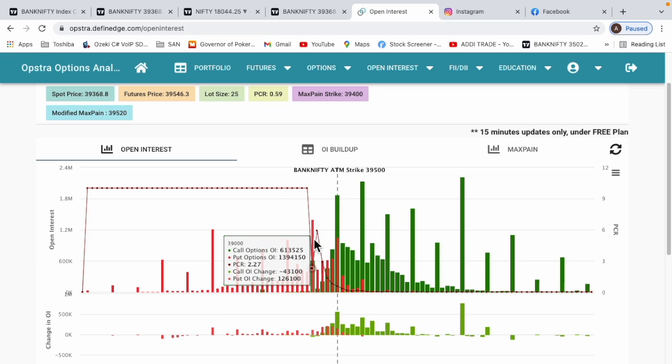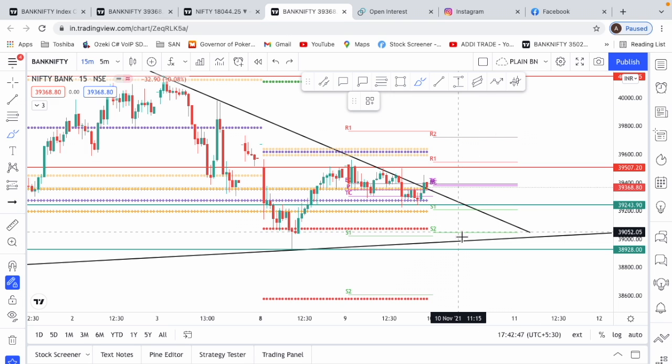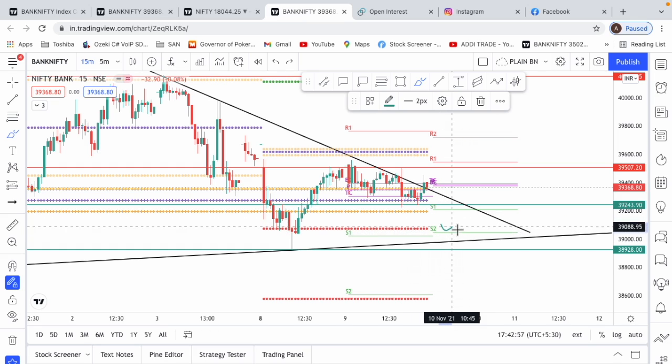39,000 would be difficult to break. So in case we come anywhere close to 39,000, right? 39,000 is coming over here close to the weekly S1 and the daily S2. If we come anywhere close to here, probably we might see a bounce, as there is a good support in the OI. Or if we get a good shot at the top, and the price comes until 39,000, this would be a good place to book profit also based on the OI.